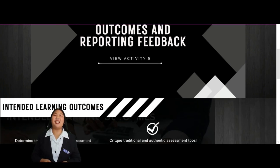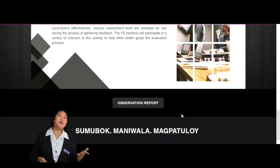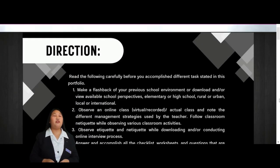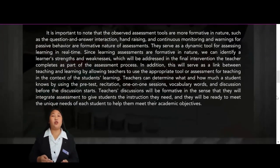Now, let's decode assessment. Activity 5 is all about assessment tools, the unsung heroes: formative, summative, traditional, and non-traditional, we're on it. We're chatting with different real-life teachers with the inside scoop on grading. Analysis time. How does assessment make learning cool?